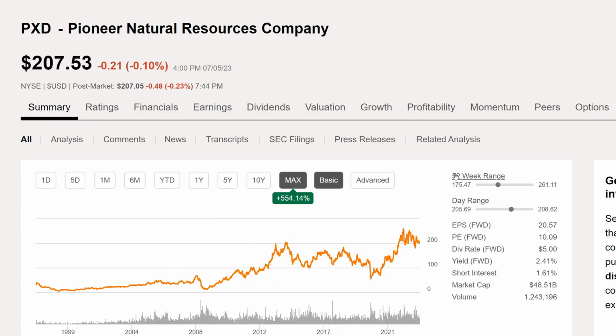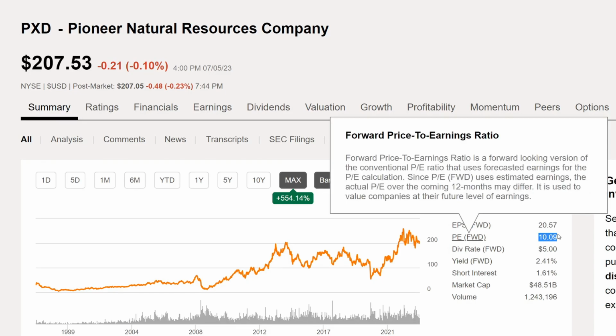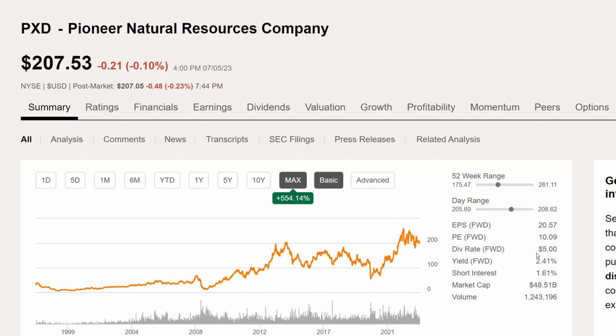And then if we look at the 52-week range here, the 52-week low has been $175.47. The 52-week high has been $261.11. It's trading a little bit in the middle, but a little bit lower, closer to the 52-week low. EPS is 20.57. PE is 10.09. And then dividend rate is $5, and yield is 2.41%. The market cap is 48.51 billion. It's a pretty large company here.